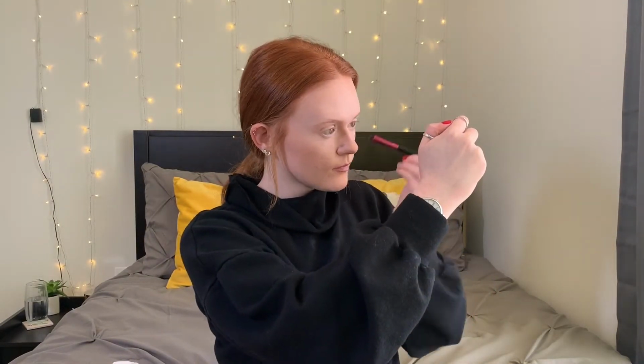So we're gonna take this brush, and what we're doing is drawing two lines to kind of redraw our nose. So we're gonna make it slimmer than it actually is. So you want to do that with a light hand. If you have really dark lines, it's going to be harder to blend out and harder to make it look more natural.